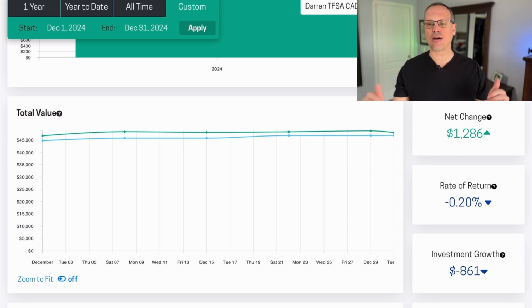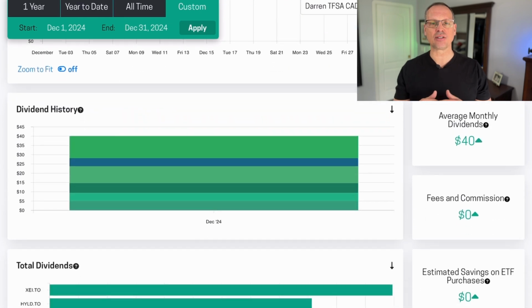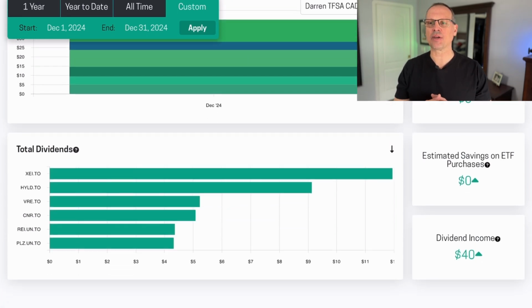The rate of return is down 0.2%, pardon me. Again, the markets have been a little volatile here towards the end of the year. No biggie, I'm not concerned about it. Investment growth is down $861 in the month of December. The average monthly dividends worked out to $40 in this month, but of course, as the account grows, we're going to see more dividends coming into the account.